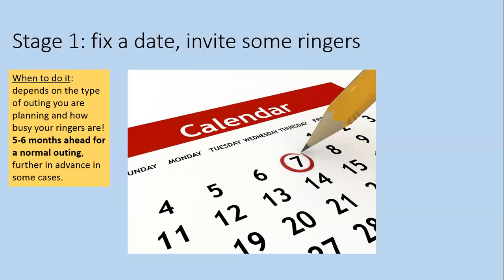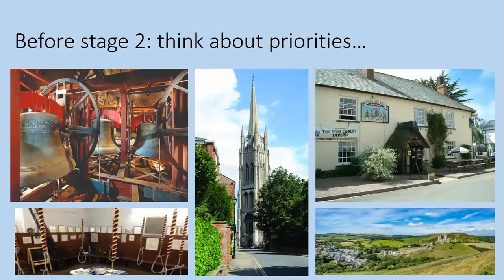That's stage 1. Before you go to stage 2, that is to say booking your towers and that sort of thing, you want to think a bit about what the priority is for your outing. So is it the case that you're mostly interested in the lunchtime pub and you want to focus the outing around that particular location? So you want your route to end up, for example, at the Tom Cobley Tavern in Spreyton, which is a regular CAMRA pub of the year.